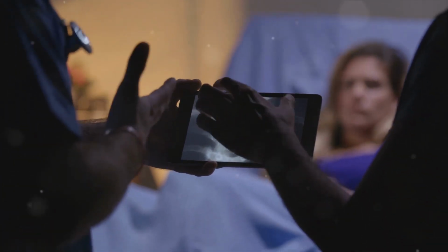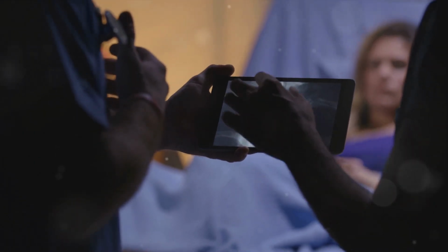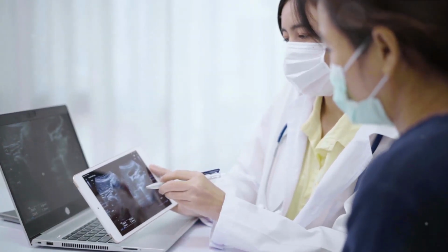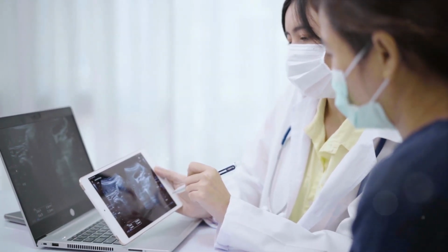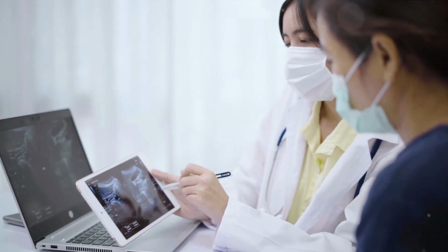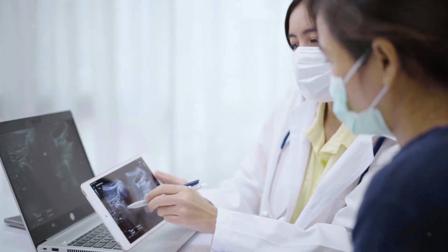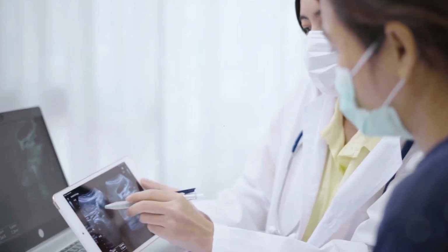Education applications. Centaur can be used to create interactive modules for medical students learning about medical imaging interpretation. It can also be used to generate case studies where students analyze real-world medical images and compare their findings with Centaur's suggestions, fostering critical thinking and diagnostic skills.